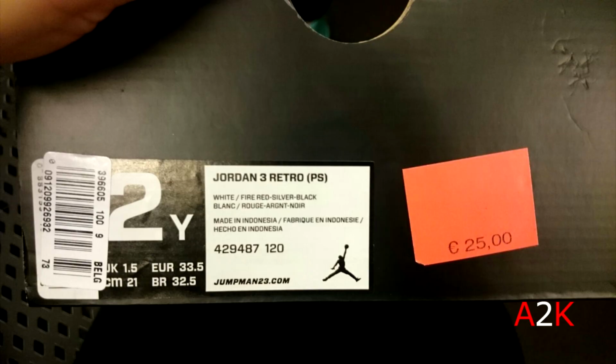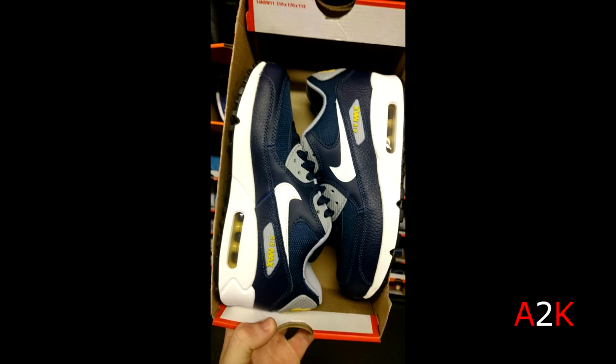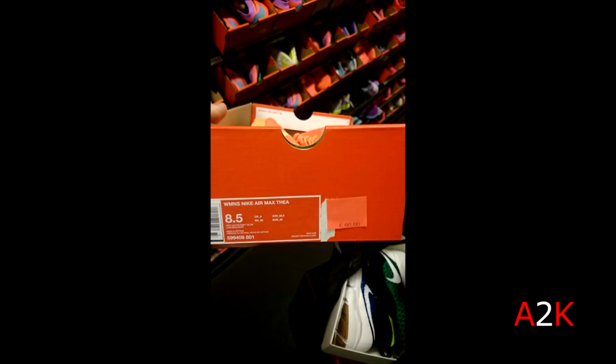And these were actually pretty dope. A pair of Jordan 3 Retros, the Fire Red 3s actually, in a kid's size 2Y. Super dope sneaker. So if you got a little one, definitely a super dope pick if you bought this shoe. And those were like 25 bucks, so you can't really go wrong. And then a pair of Air Max 90, I believe. Yes, Air Max 90 with an all blue upper with some white details. Not a bad sneaker, just not really my thing.